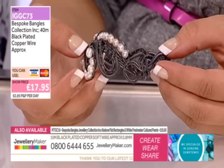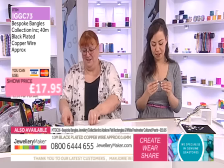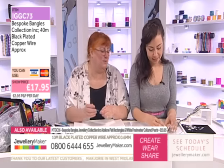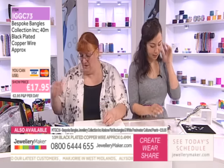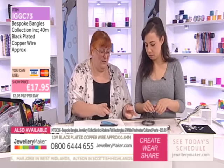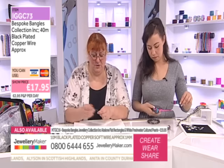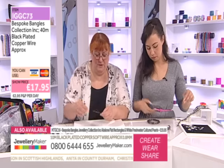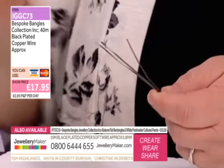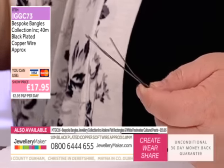Brilliant. So let's get involved in this then. Where are we going to start on this stunner? Right, well, I'm going to show you quickly the weaves. Would you mind cutting me two more lengths, about that long? These are separate pieces, so I'm just going to show you how to do the weave. The main weave we'll do in a minute, because you'll just cut me the extra two pieces.